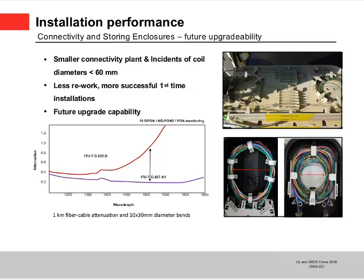When looking at the spectral attenuation curves, we see the bend-tolerant property of the fibers in the new cables also to provide a future upgrade path for higher speed transmission relying on longer wavelength operation. The spectral attenuation curves here represent 1 kilometer fiber attenuations and 10 by 30 millimeter diameter bends for different fiber types. And we can see the difference between the standard G.652.D fiber and the 200 micron fiber, incorporating the bend tolerance of a G.657.A1 fiber.